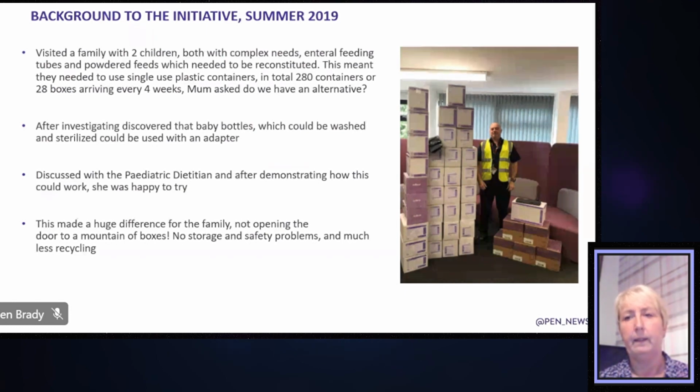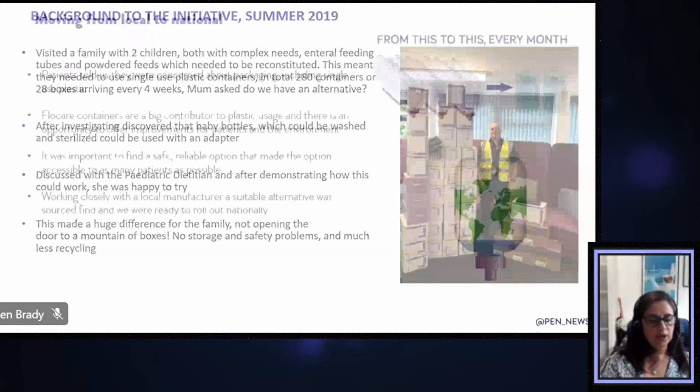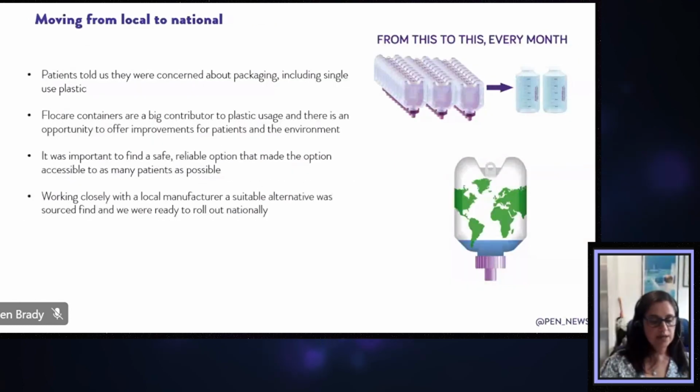Next slide, please. So, learning from Sally's experience, and also having a look at our patient satisfaction surveys, it was very clear that plastic and packaging is a huge concern to many more patients than just what Sally was experiencing.